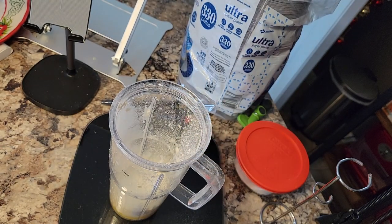All right, so this has a lot of fat in it, in my opinion. 2 tablespoons of butter and 2 servings of heavy cream. So I'm going to go over here, throw in the 14 ounces of water, and blend it on the blender.